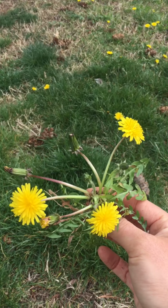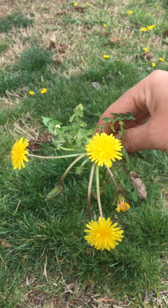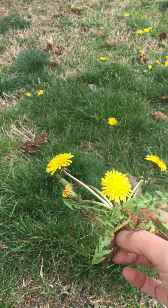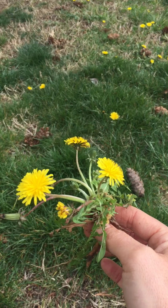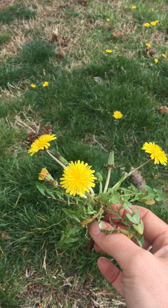Maybe you do too. Do you have dandelions in your garden or in your yard right now? You might just go out and see if you can find one and see if you can see some bees getting some pollen and nectar from those dandelions right now.